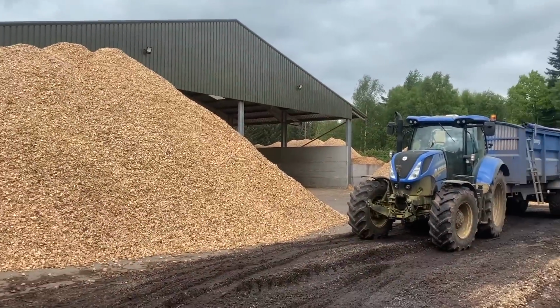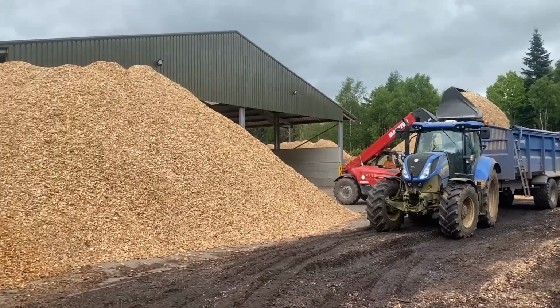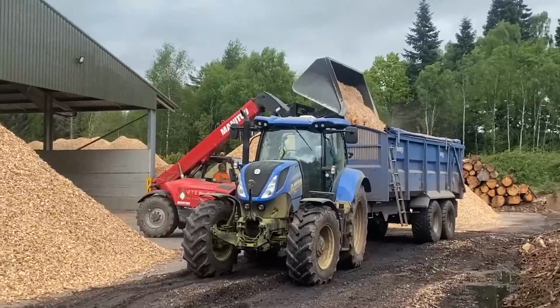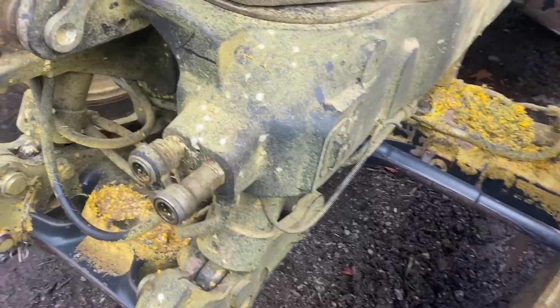That'd be a wet pile. We'll get loaded up, get back on the weighbridge and head away home. But big pile there. Toe tip buckets, amazing things. Jesus is needing a wash.